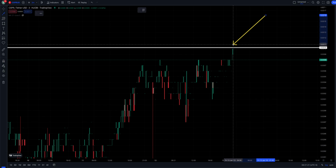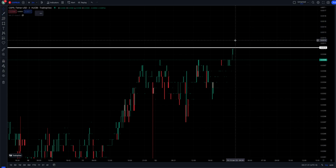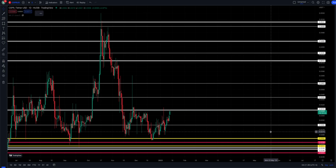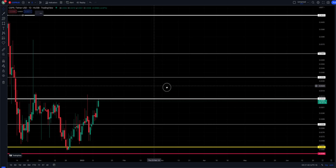We're right at the top end of that 310. So we're at a make or break moment here. I mean, maybe it takes all day. Maybe it happens during this video. But if the momentum in Bitcoin continues, then we should see a nice breakout for Casper. So that is what's going on.